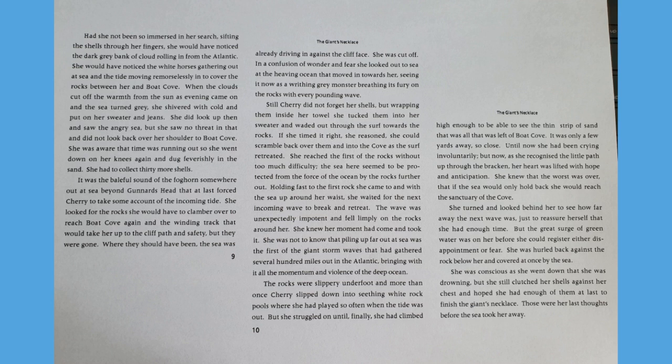When the clouds cut off the warmth from the sun as evening came on and the sky and the sea turned grey, she shivered with cold and put on her sweater and jeans. She did look up then and saw the angry sea, but she saw no threat in that and did not look back over her shoulder to Boat Cove. She was aware that time was running out, so she went down on her knees again and dug feverishly in the sand. She had to collect 30 more shells.